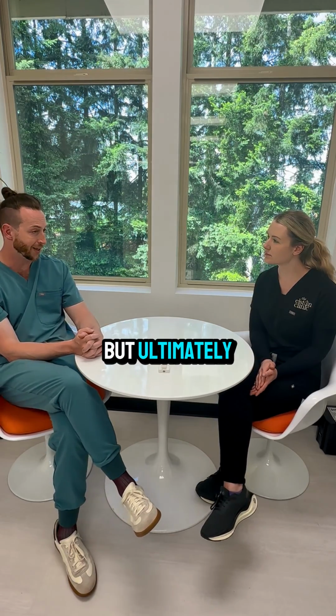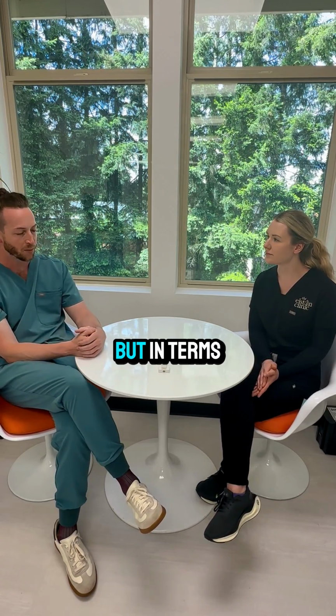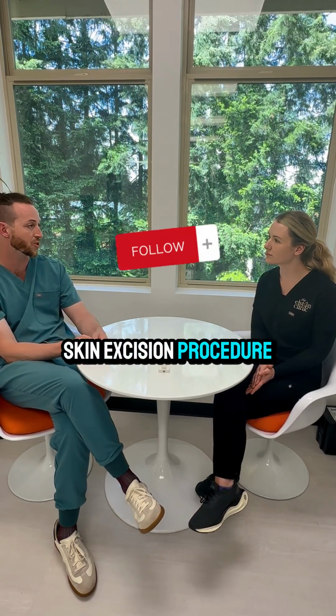But ultimately, if you're going to need a skin removal procedure, you're probably going to know that ahead of time, and that's something that we'll plan for. But in terms of something that the patients can do or a device that I use, I pretty much stick to just doing the liposuction and then a skin excision procedure afterwards. Okay.